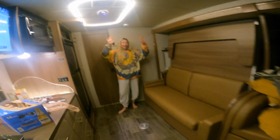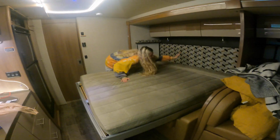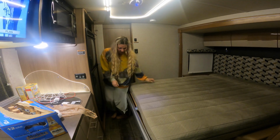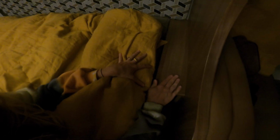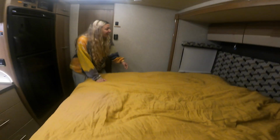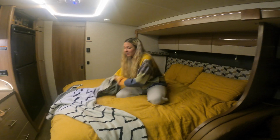So it's been kind of chaotic. This is the couch, which is a Murphy bed. We're gonna put it down and set it up for the first time. Amazing. We don't have a sheet yet, but we did bring our bedding. The sides each have this little kind of nightstand, and then the outlets below. And our favorite blanket that we bring with us everywhere.